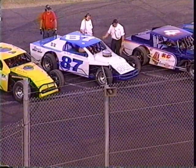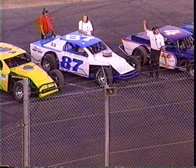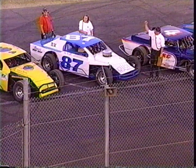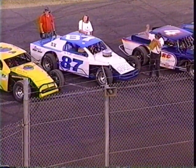In the 87 car, he's from Stockton. He's brought to you by Teltac, Bruce's Body Shop, Alan Yorty Motorsports, Angelina's Spaghetti House, Randy's Race Palace, and Benedict Auto Parts. That's Johnny Unger.